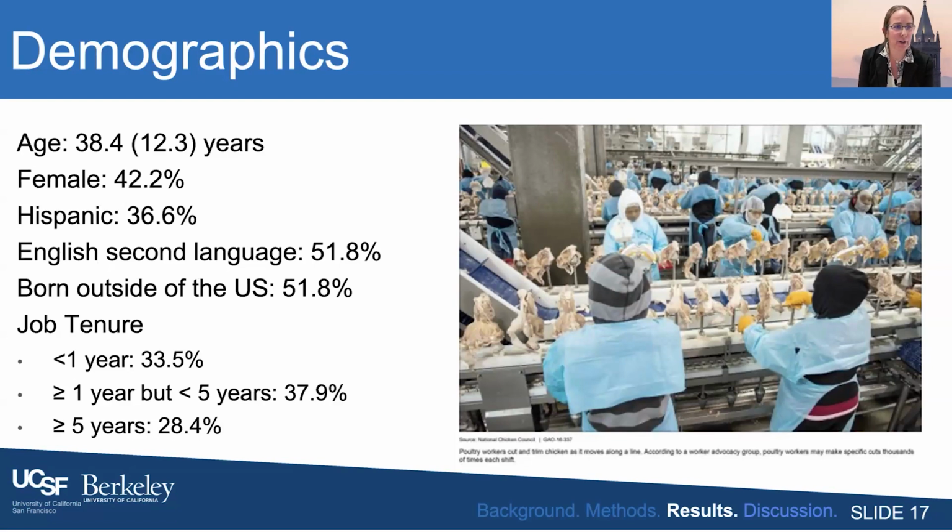When we get into the results, our participants were on average 38.4 years of age. 42.2% were female, 36.6% were Hispanic. About half had English as their second language, and about half were born outside of the US. As far as job tenure, there were about a third who had been working at the establishment within a year. Roughly another third that had worked there more than a year, but less than 5 years, and a little bit less than a third that had worked at the establishment for more than 5 years.